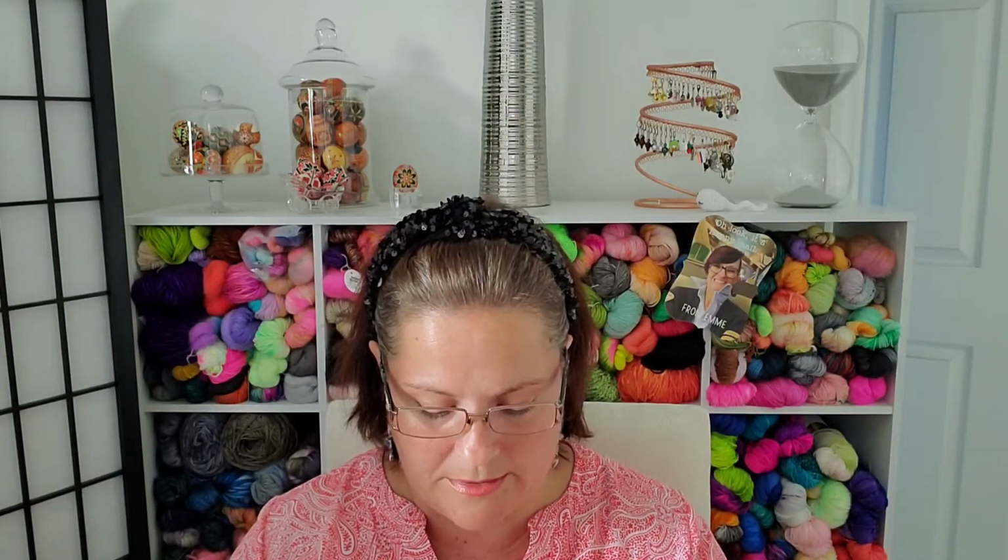Oh, yeah, I'm going to go ahead and move the stitch marker up now because I don't have to mark the exact center.